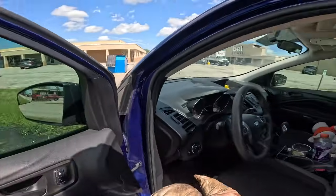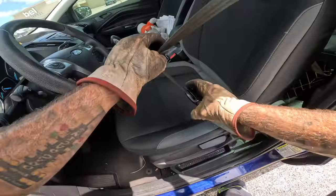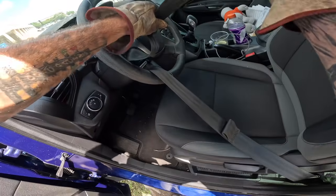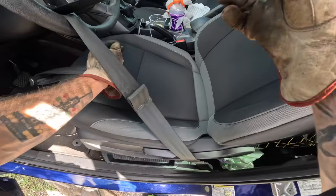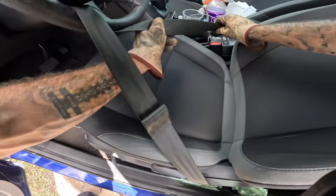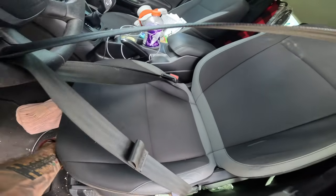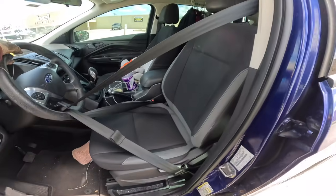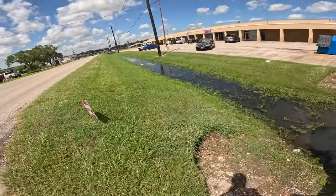All right. I'm going to set the parking brake a little bit. Strap this so that it can't move back the other way at least. All right.